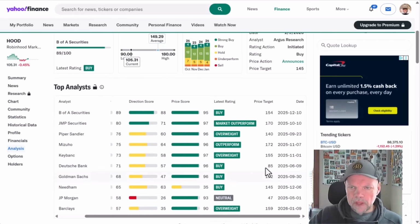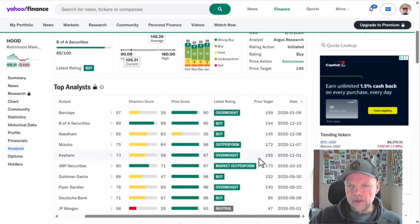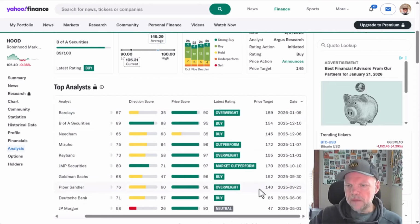I like looking to see what the latest information is as far as if anyone has changed their opinion anytime recently. The latest update was January 9th, so that's a few weeks ago, and their price target is 153. So over here. So if you look at the last 8 or 9 updates or so, going back to September, almost all of them have their price targets well above the current today's price.